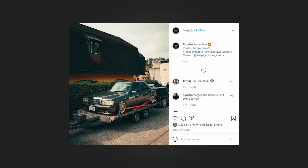They shared, actually I think it was shared by Fitted UK, they shared the car on the trailer aired out with the style that we want to go for, and I saw it and I was just like, yeah, I need to build that car. How about you with the Celica?